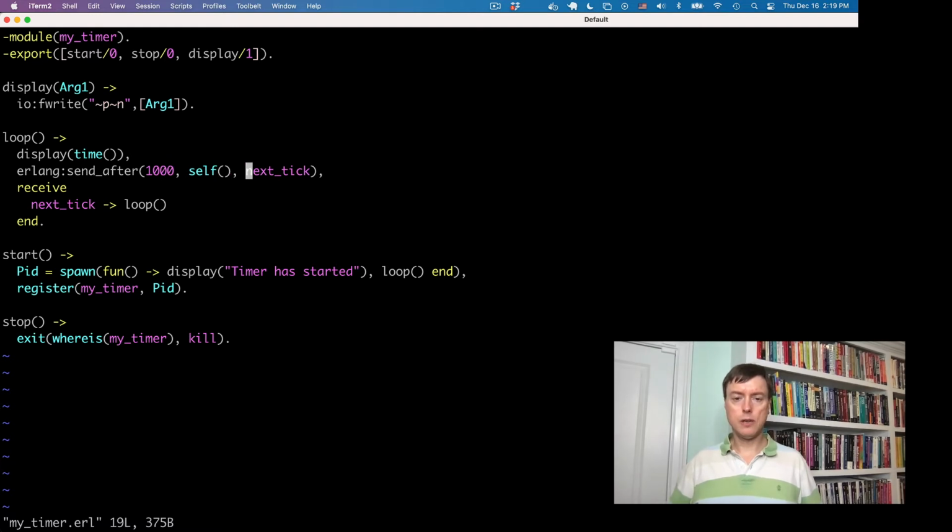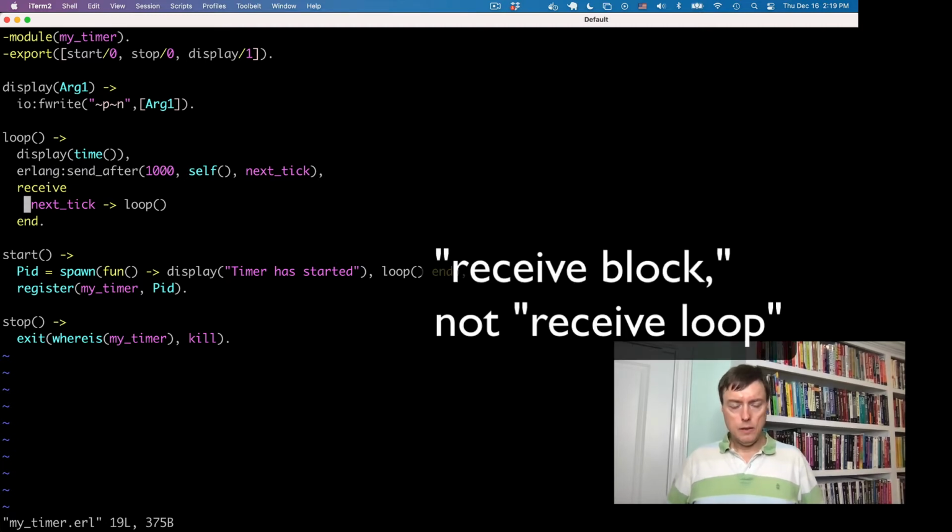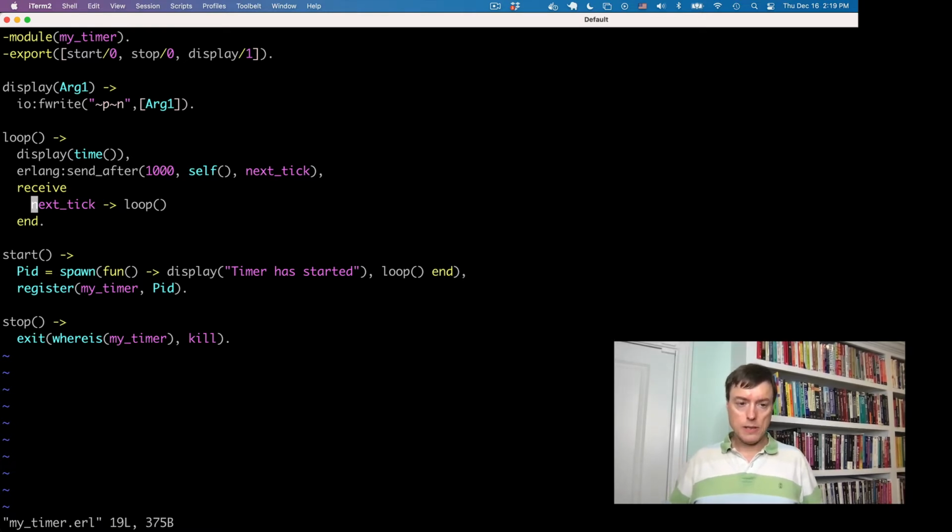Next tick is just a bare Elixir, Erlang atom, and then inside loop it goes into a receive loop. The loop is listening for a specific message, next tick, which it will receive in exactly 1 second. When it receives that, it will recursively call itself again.